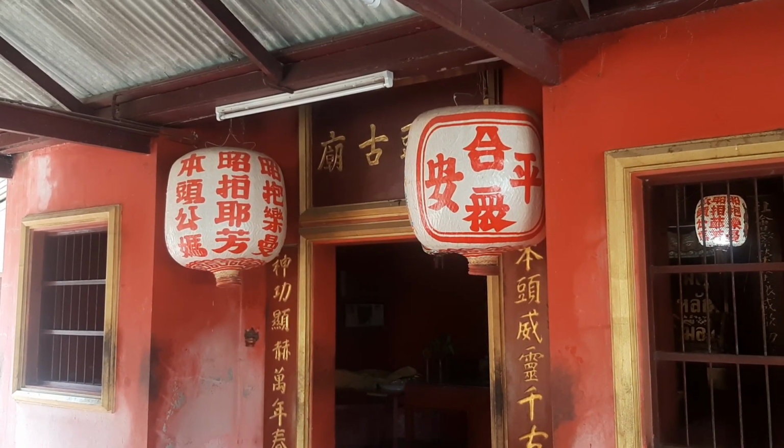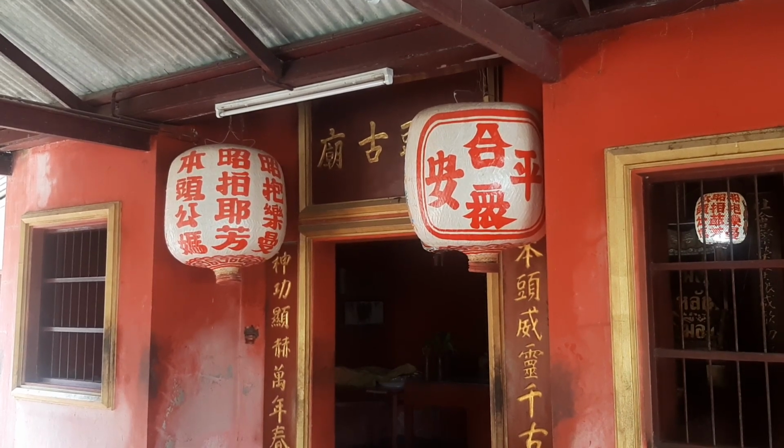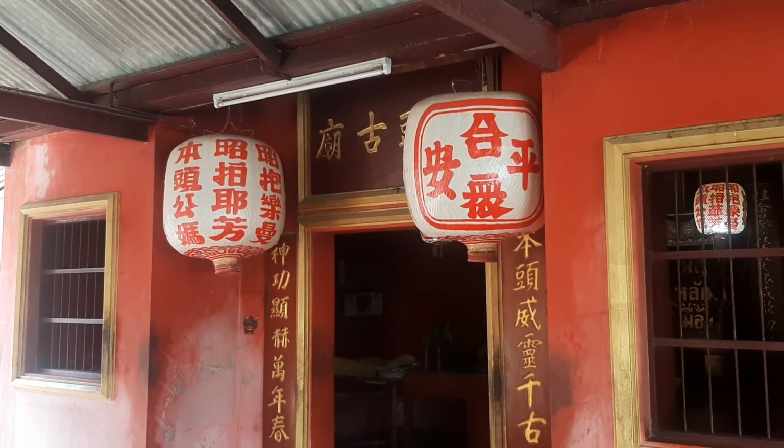So behind the city pillar we've got this Chinese shrine.